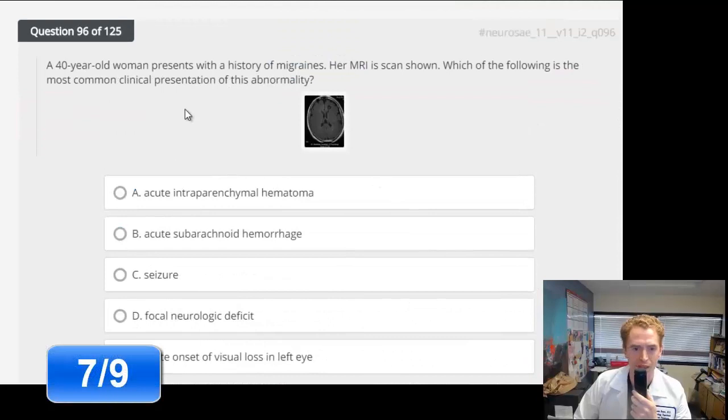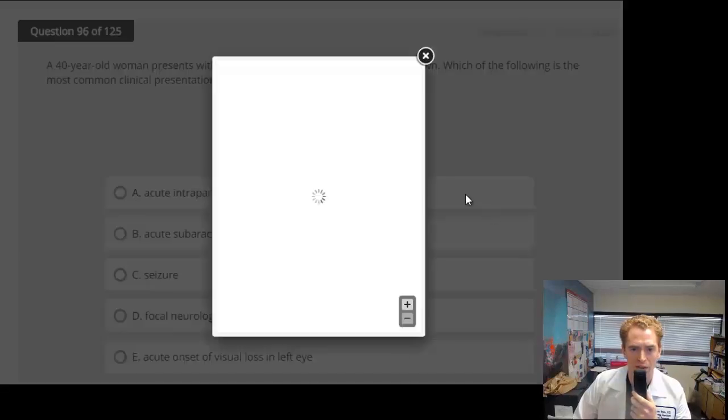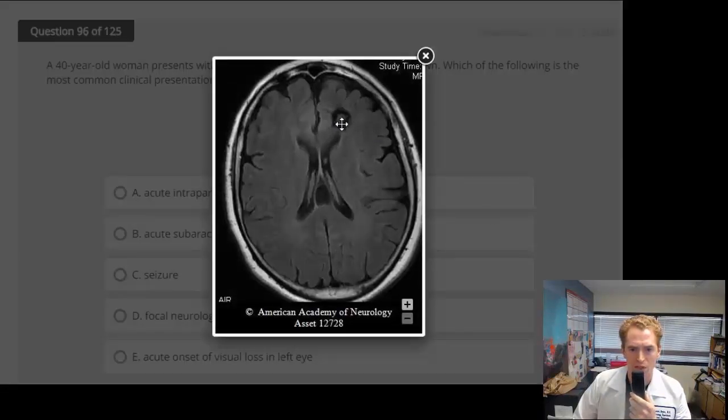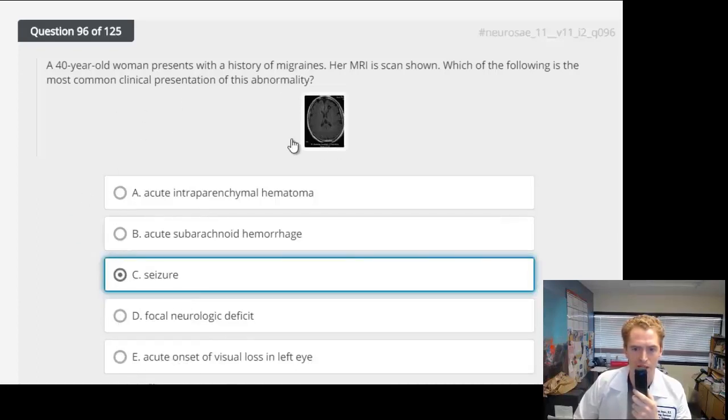Okay. A 40-year-old woman presents with a history of migraines. Her MRI scan is shown. Which of the following is the most common clinical presentation of this abnormality? Okay, so this is most likely a cavernoma. So bleeding, acute intraparenchymal hematoma, not really. Subarachnoid hemorrhage, not really. Seizure, not really. Focal neurological deficit, okay. Probably seizure is the most common, actually, would be my guess, rather than the focal neurological deficit.